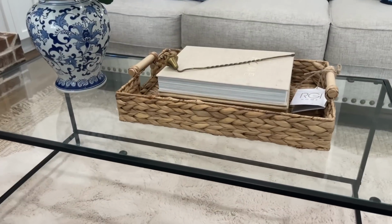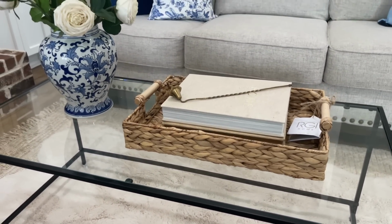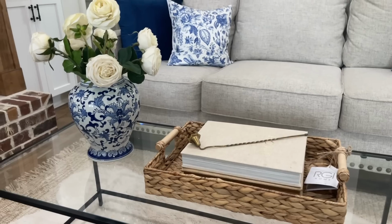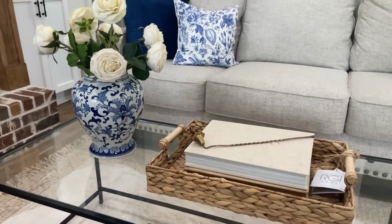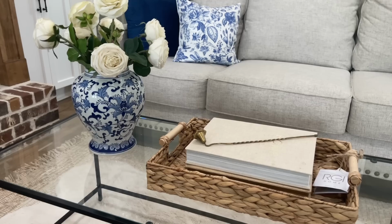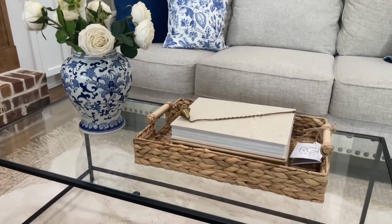And then I'm still trying to decide if I like this wicker little tray here or not, or if I want to look for a different one. And then I do love this vase better than the other one. I was able to put that vase on the built-ins and then use this bigger one on the coffee table, and I like the way that that looks.